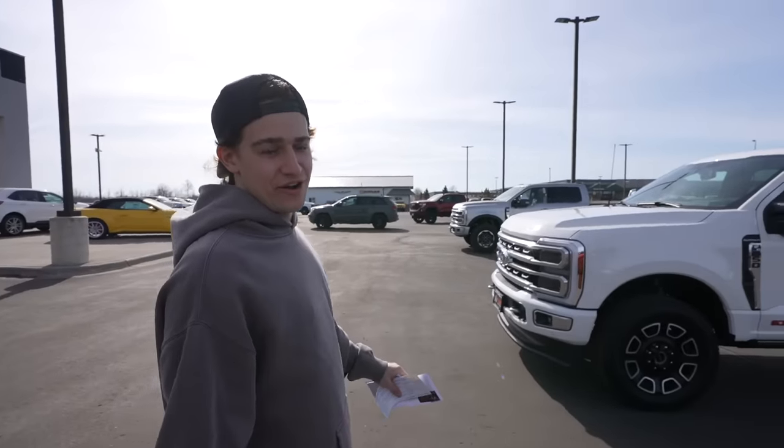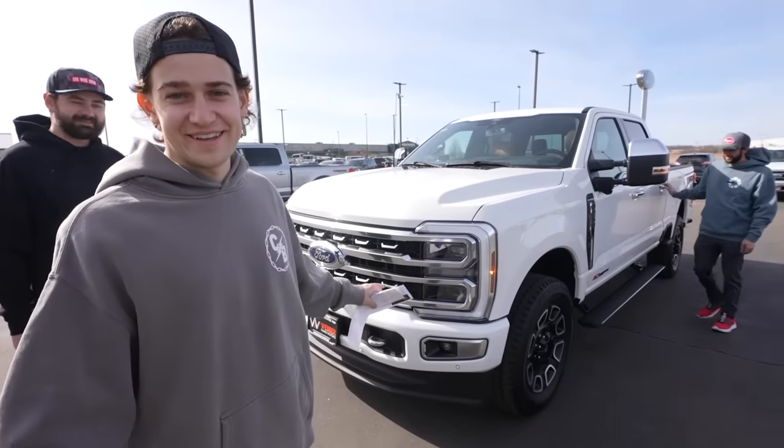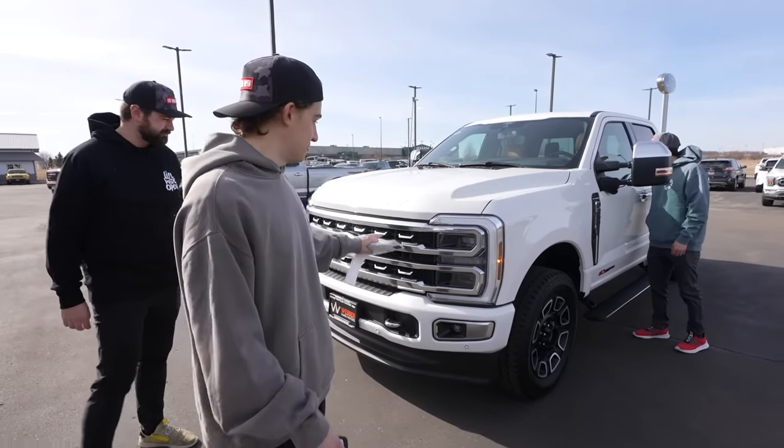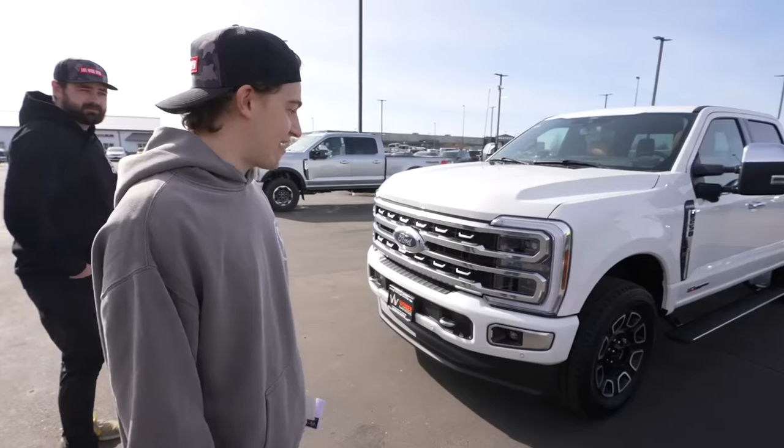I can hear the comments already. Oh, we don't like the way the front grille looks. To be completely honest, I don't really like the way the front grille looks, but it's not gonna look like this for long. We're gonna make it look a little bit snazzier. We're gonna do a little bit of a build on it in this video, so stay tuned to see how it ends up looking after this.